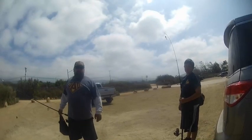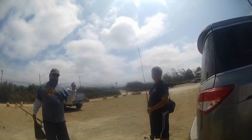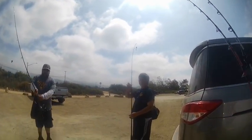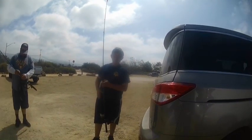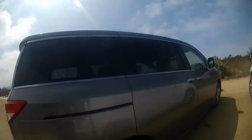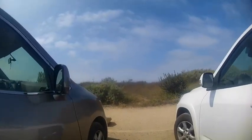Alright guys, Carpinteria, getting some leopard shark. We got Cochis, and then we got Nico joining us today. He's never caught a leopard shark, so I'm gonna help him today. Let's get on the move.